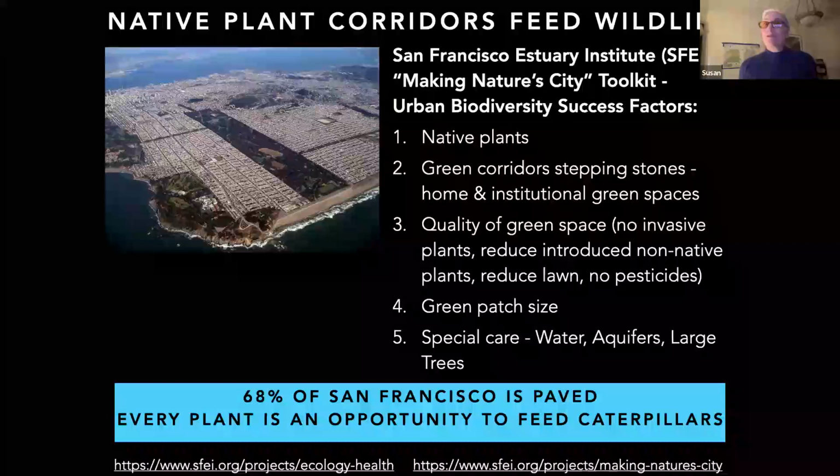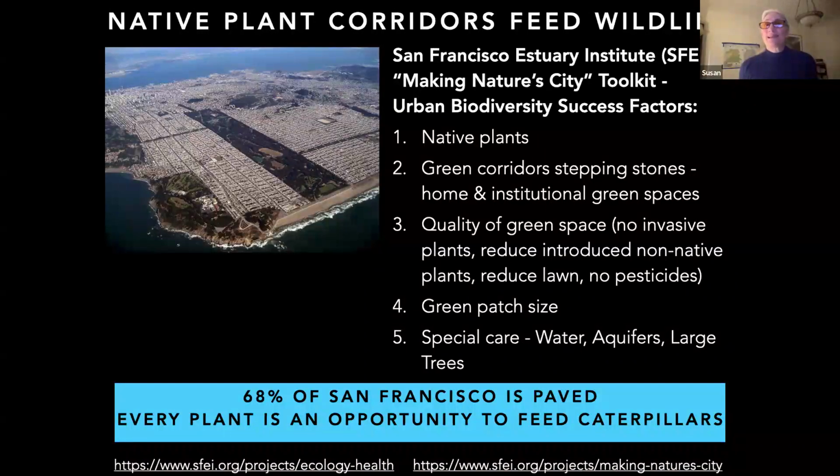68% paved. We can do better with that other 32%. Right now, my measurements are showing that we have less than 1% native. I think San Francisco Department of Environment is estimating 4%. 4%, not a good number. We can do better.